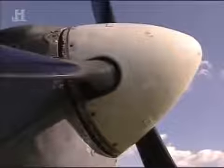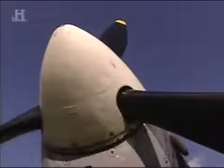The RAF was outnumbered roughly 2-1. To even the score, it was vital to use its limited resources effectively. The key to this was radar. This pioneering form of electronic warfare was primitive, but it worked. With a skilled operator, the range, bearing, altitude, and scale of an attack could be predicted, giving the defending fighters a head start.